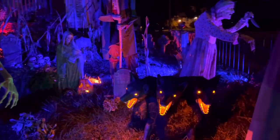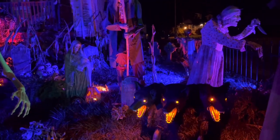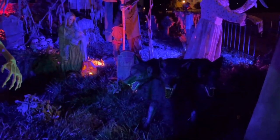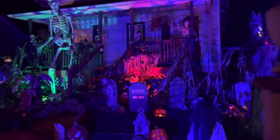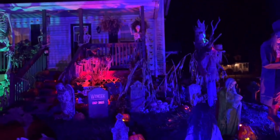I really like how much he lights up the area. Really looks cool. And in the back we got little tombstones. We got my dad's tombstone, groundbreakers and pumpkins, and then corn, foggy skull pile, grave robber.